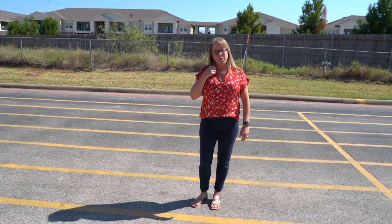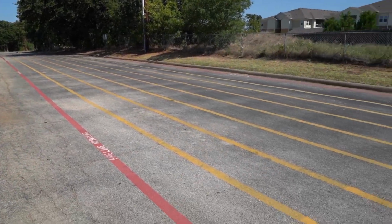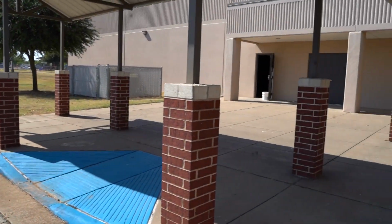For morning drop-off, what our parents will do is they'll drive around the side of the building. They will come up and they will filter into one line, and we will have staff members out here that can help them get their children out of the car. The staff members will walk them into the building, and from there we'll head over to the cafeteria or to their classrooms.